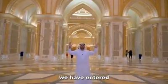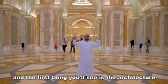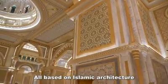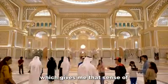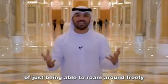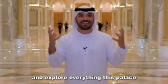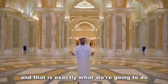Voila! We have entered the presidential palace. And the first thing you'll see is the architecture, all based on Islamic architecture and wide open spaces, which gives me that sense of exploration, of just being able to roam around freely and explore everything this palace has to offer. And that is exactly what we're gonna do.